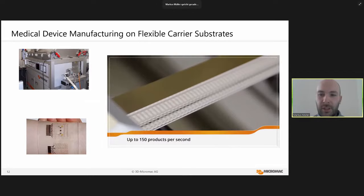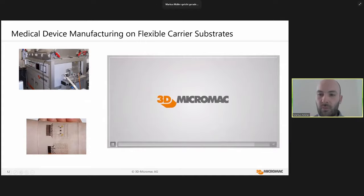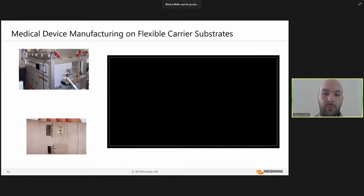What is the main advantage of this? The main advantage is we have very good control of the resolution of these structures. So we can go down to 3 micrometers of structure sizes. And the position accuracy of the PI foil is around 25 micrometers. So you can see the positioning is quite accurate. I think we have the most accurate positioning system on the market for this.